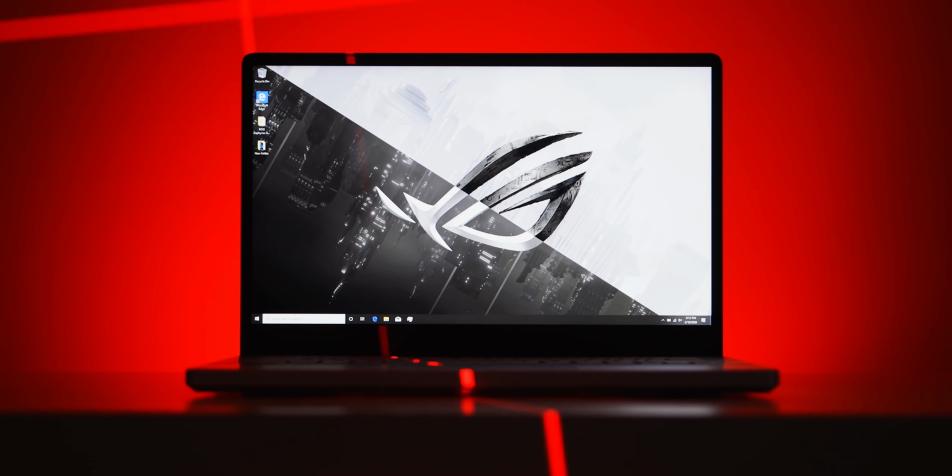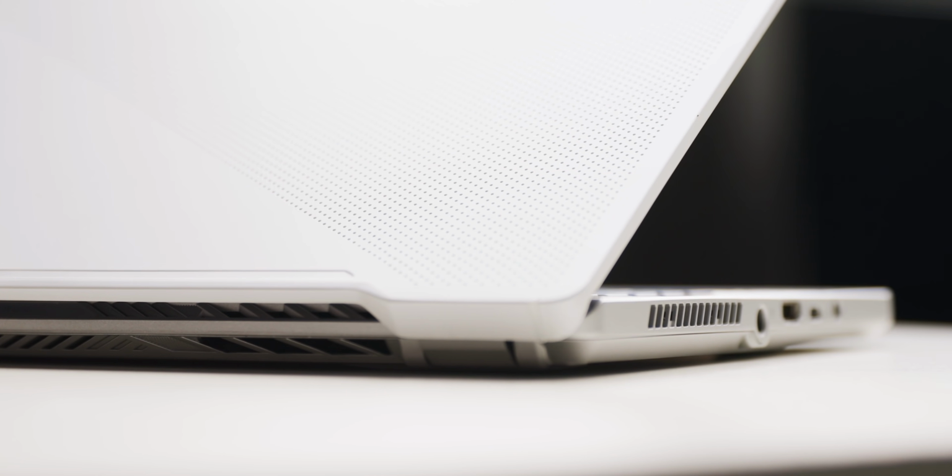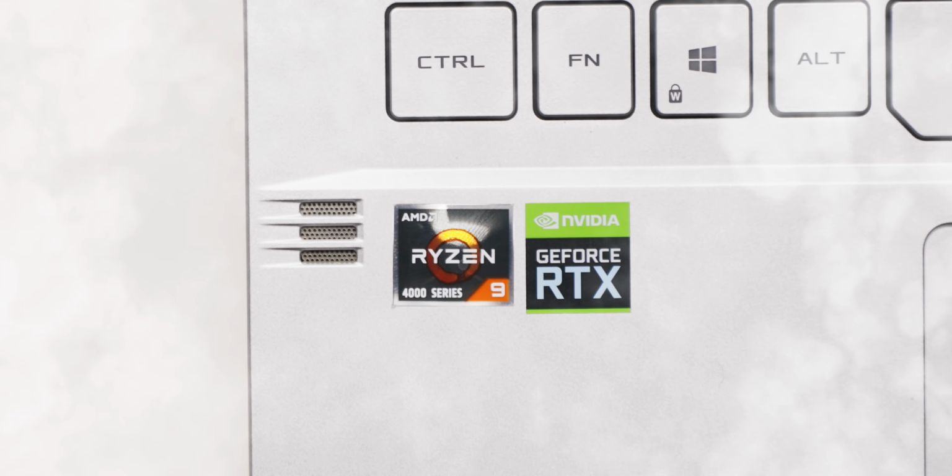So the last AMD notebook that I remember checking out was the ASUS ROG G14. It was a spectacular machine that had excellent performance because it was one of the first laptops to hit the market with an 8-core 16-thread processor from AMD, the Ryzen 9 CPU. It had a really unique design, excellent battery life. The performance really did put some of the Intel notebooks to shame. And the price was also a steal considering what you were getting. It honestly was an awesome laptop.